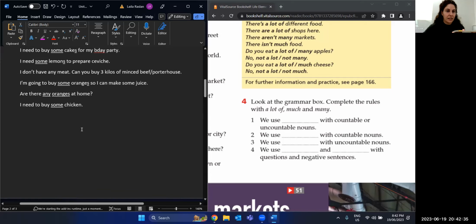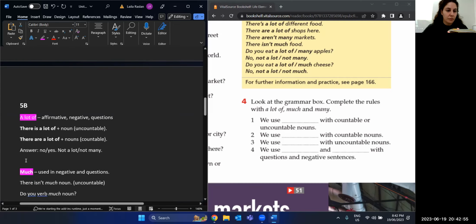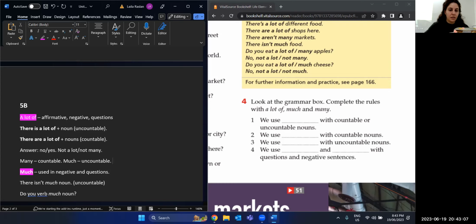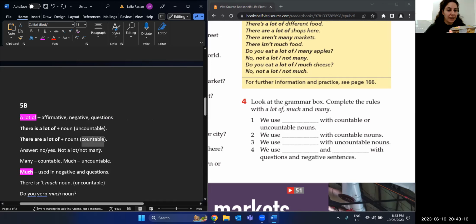And many with countable. There are many apples. We don't say there are much apples. So many is only countable. So you can write this on the side. Many is with countable only, and much is with uncountable only. Because I don't have much rice. Can you buy some? But a lot of can be used with both countable and uncountable.